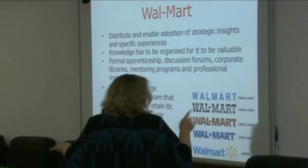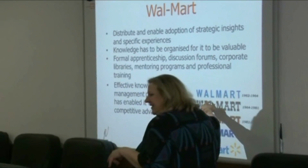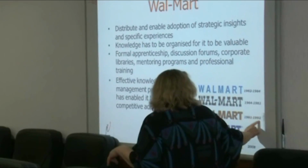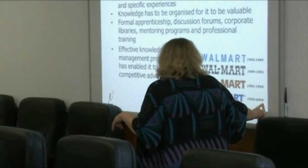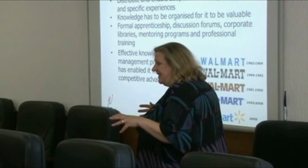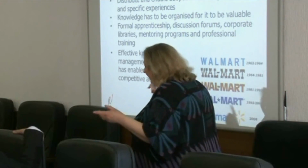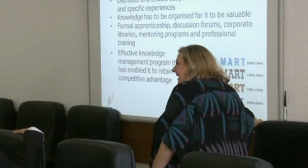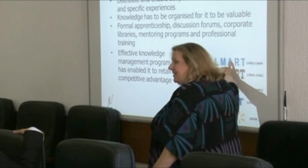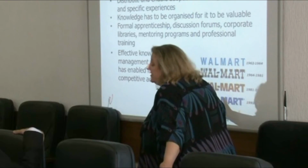The very first logo they did back in '62, then they separated Wal and Mart. Here, 64 to 81 with a dash, 81 to 92 with a dash, 92 to 2008. I have a feeling I know why they did that, because during that period, quality management was really very popular. Stars suggest quality. Clever? 2008. It doesn't look the same, but look, they've gone back to almost the same colour, and they've got rid of the dash. I don't know, I'm not an insider with Walmart.